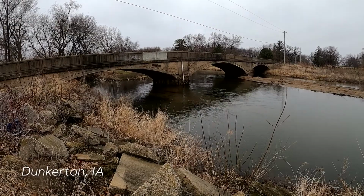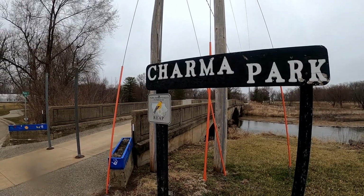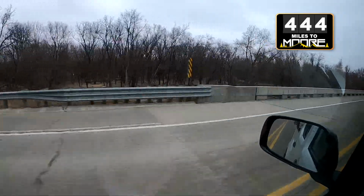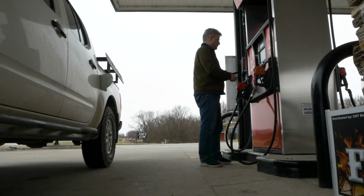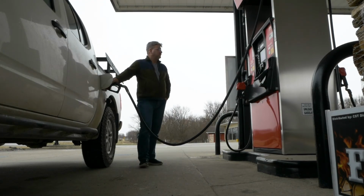All right, this is kind of a cool bridge in Dunkerton, Iowa. That's kind of cool, but it's raining, so let's get back on the road. All right, headed south again, just gassed up in LaPorte City, Iowa. Pretty exciting stuff. So, yeah.